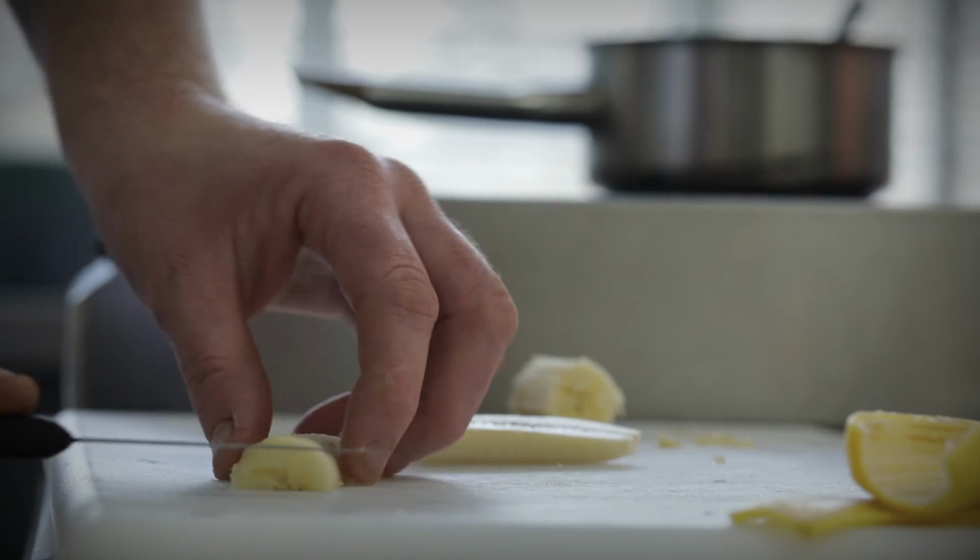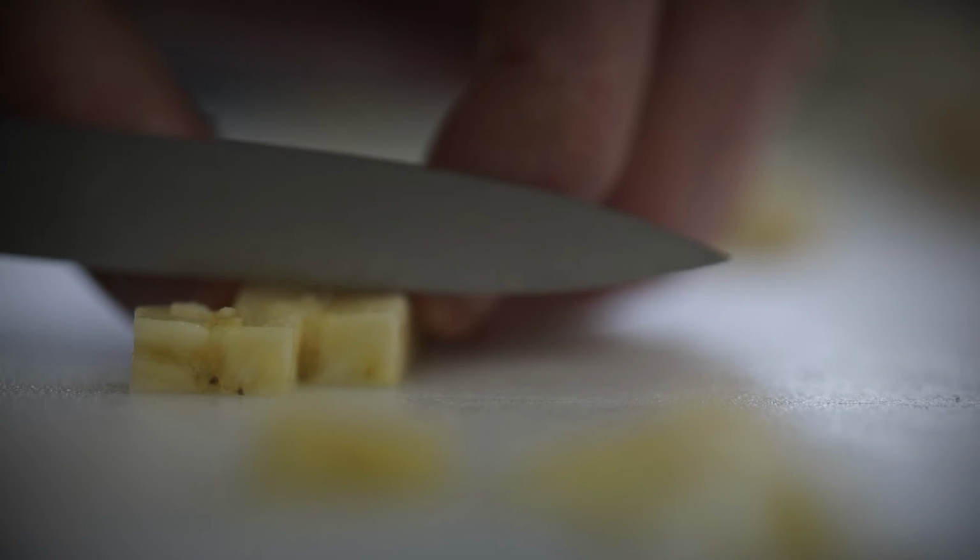When this process is finished, we're going to dice some fresh banana into nice perfect little brunoise. So by peeling it and preparing it the same way as we did before, keeping the seeds in and just nice fine diced brunoise. Next we're going to prepare the parsnips for the crisps.